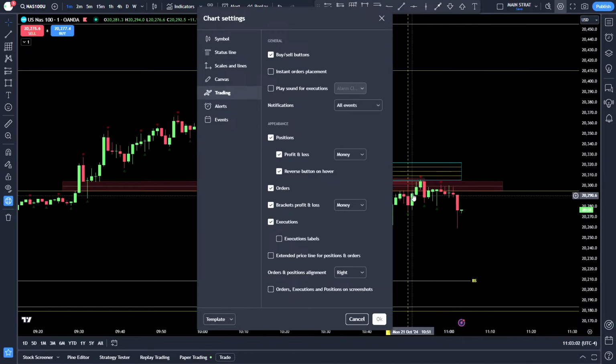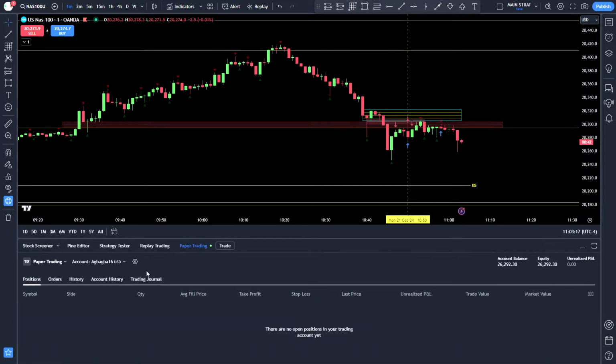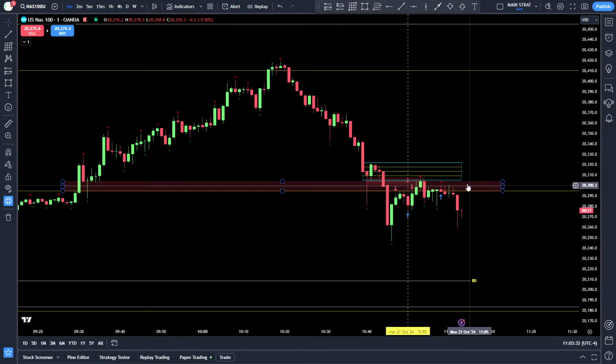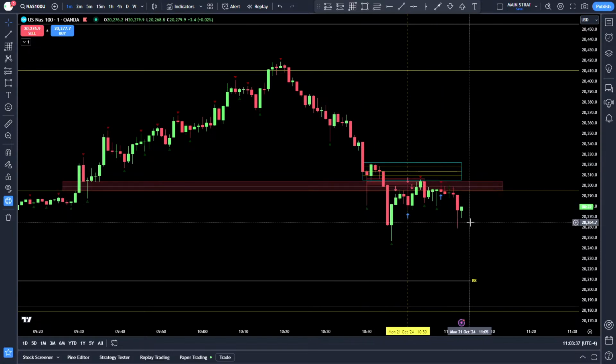Because at this point in time, I definitely wouldn't be taking trades in here. Just because it's at equilibrium, it's not at a discount yet. But we did take some executions selling here. Probably could have just waited until price officially broke this order block here, because we had our stop up here. So should have waited. No, that's okay.